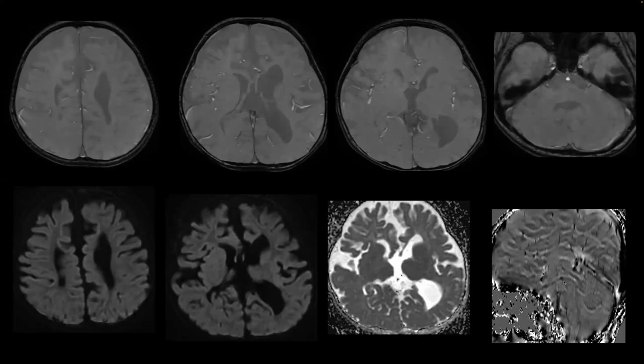I had an SWI sequence, which I tried to reformat into a sagittal sequence to better appreciate. If you can see clearly the brainstem structures and the cerebellar structures, there's some degree of pontocerebellar hypoplasia. Corpus callosum also, if this is the corpus callosum, then it is agenetic or severely hypoplastic.